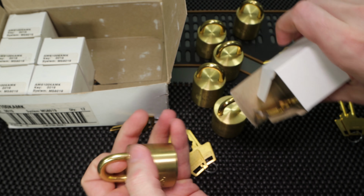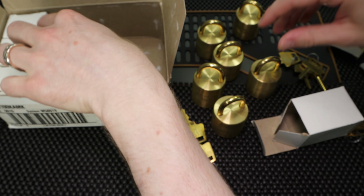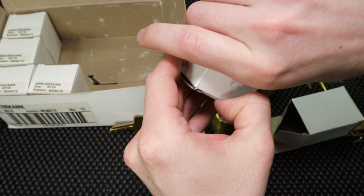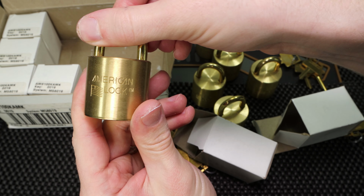But let's take a really nice look. I just cannot believe that I have this many of these round-bodied brass American locks in front of me. This is such a cool, cool thing.